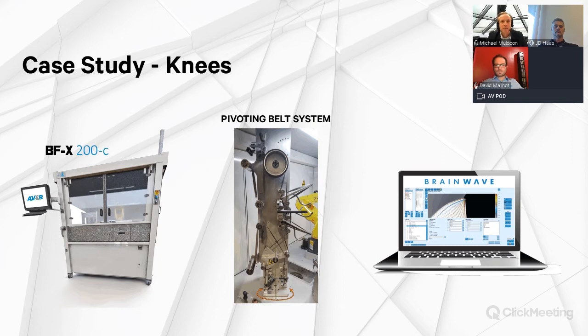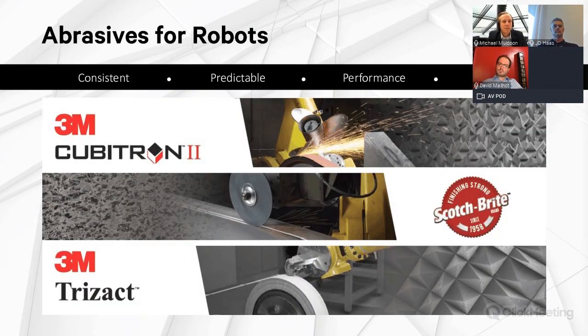So when we start talking about finishing operations with a customer, it starts where those abrasives hit the part in the material removal. These abrasives play a critical role in all of this. And so we'll start there, and we'll talk about the different abrasives. So JD, maybe you can just give us an overview.